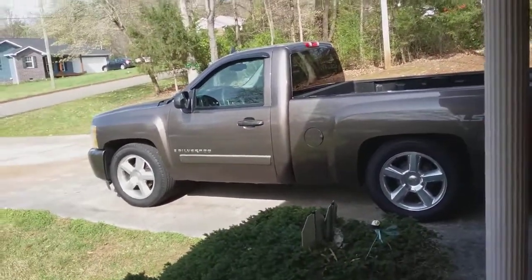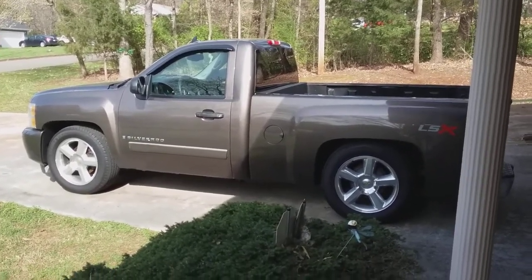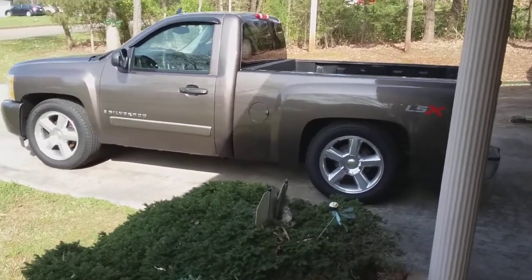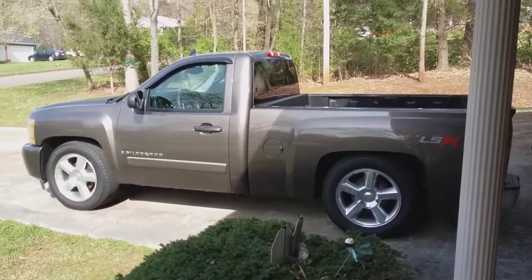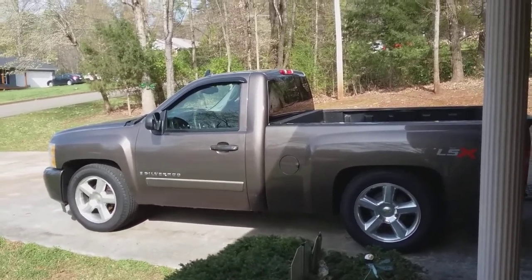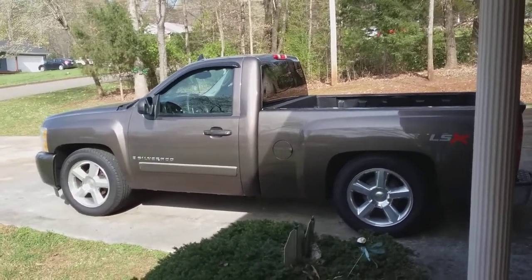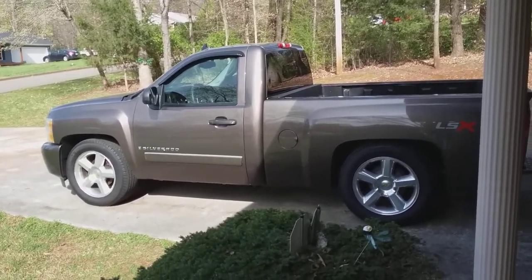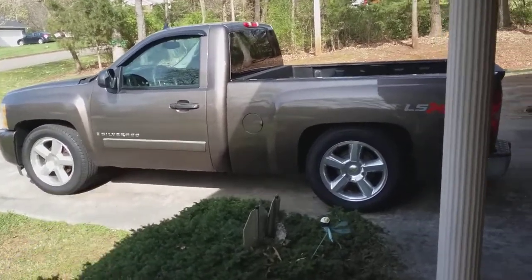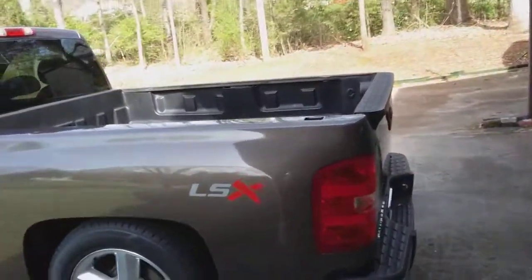But my friend that used to own this truck, his dad bought it new. That's the story. His dad bought it new in '07 and drove it for a while. Then his son bought it and drove it for a while, and then I wound up with it. But his dad used to smoke cigarettes, so it had a cigarette smell in it. So it's hard to get it out.